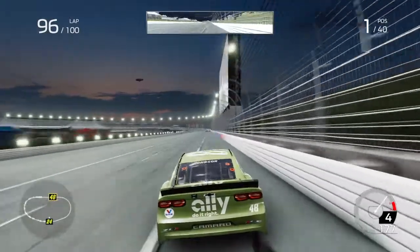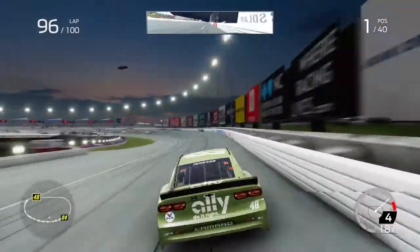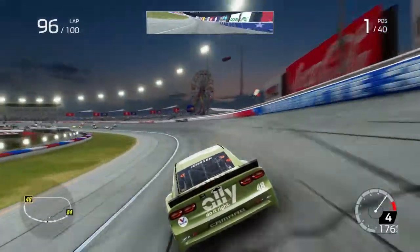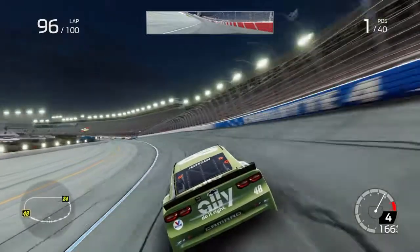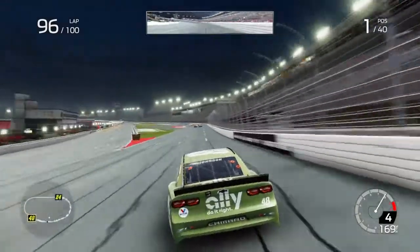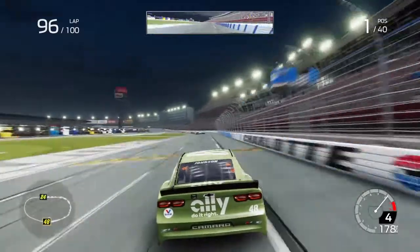We can see the lapped cars ahead of us. See if we can catch them before the end of this race, which I think we can. I just don't know when exactly we'll catch them. It's like maybe we'll catch them next lap. I have no idea. 4 laps to go here in the Coke 600.